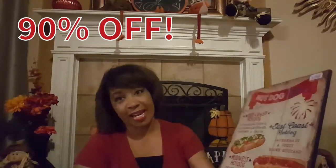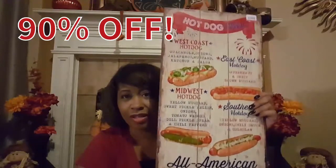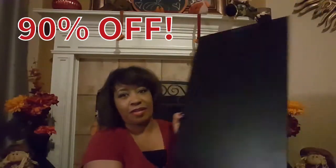It was regular $39. I got it for $3.99. So I think that was a really good deal. And it's a pretty big little sign. Now, I don't know what about this cost $39 to begin with, but I got it for $3. So yeah, stoked about that. So that was Pier 1.